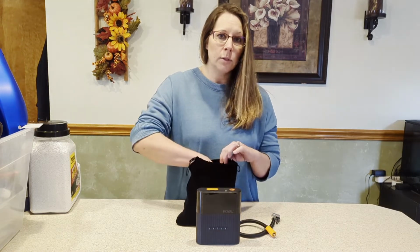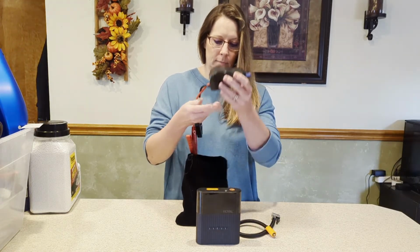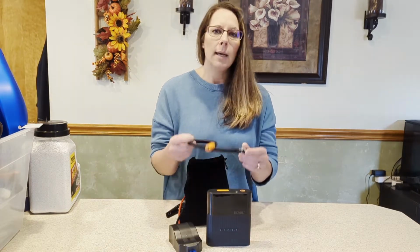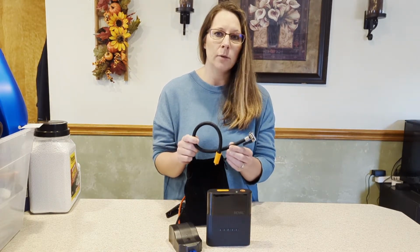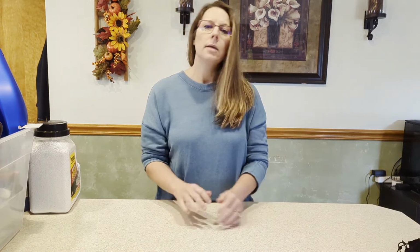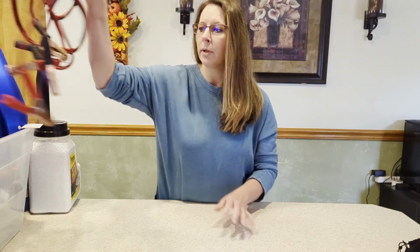It comes with all of the tools that you need to jump the car yourself. It also comes with this attachment that allows you to put air into your tires if your tire pressure is low. Something that goes along with the jump box is just a set of jumper cables.